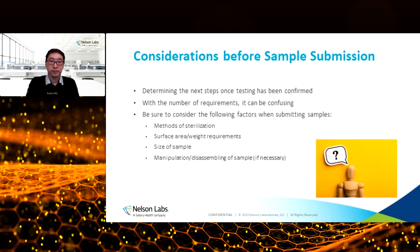I think these are really good points that you've brought up. I just want to talk for a minute about the sample size and what's needed. When you receive a quote from Nelson Labs, it typically says for biocompatibility that a surface area is needed. I think that could throw some people off, but that's how we determine the amount of volume that we need for the test, which helps us make sure we have enough fluid to apply into the test system.